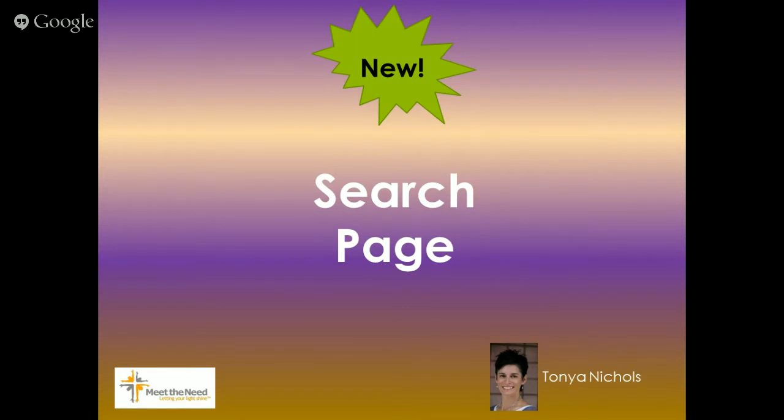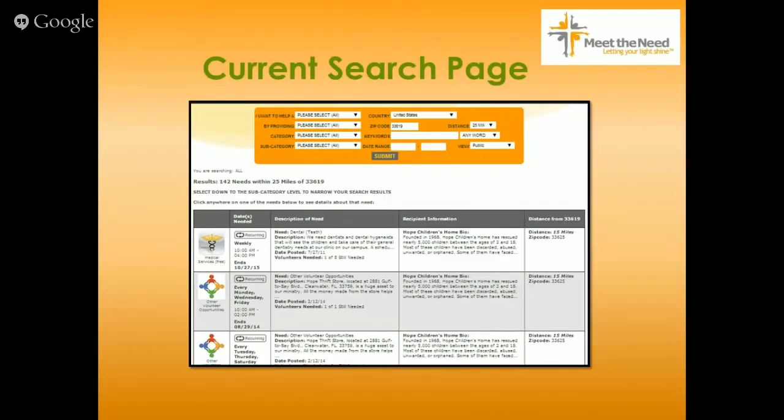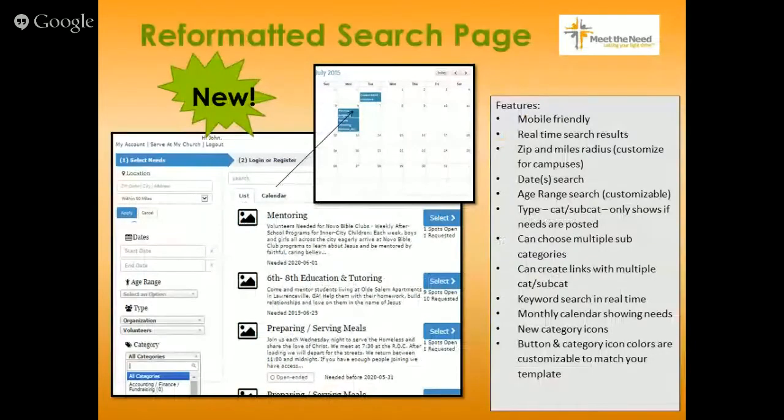The first part is the search page. Currently, this is the search page of Meet the Need. You've got your search box at the top, and you've got your search results at the bottom. You narrow your criteria with the drop-down menus at the top and hit Submit, and then those search results change at the bottom.